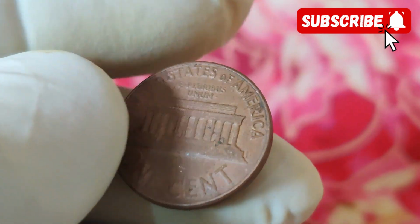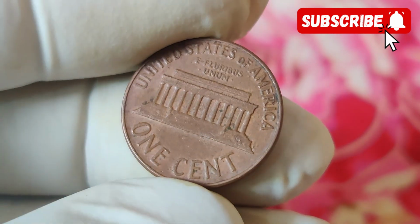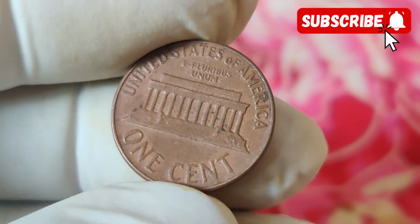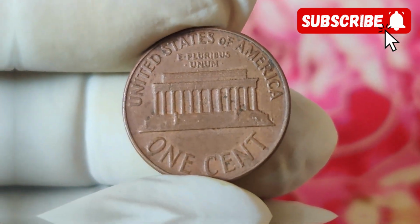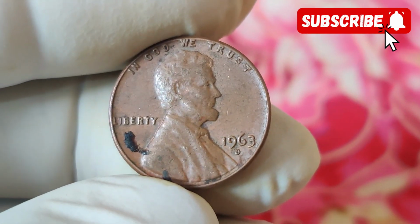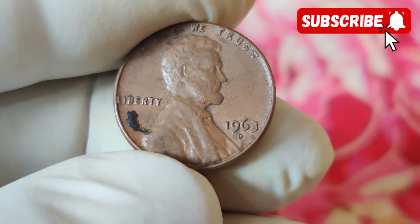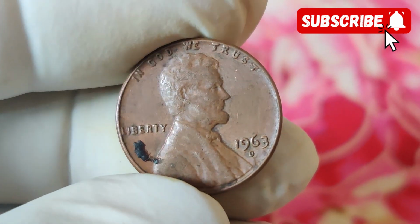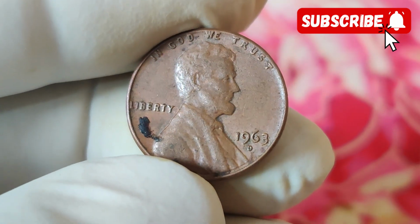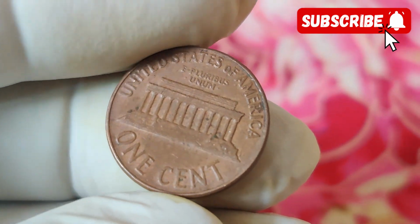At a glance, the 1963 penny looks just like the millions around it. Lincoln's head, the words "In God We Trust," "Liberty," the date 1963 and the D mint mark. On the reverse side, the Lincoln Memorial sits beneath the words United States of America and the Latin motto E Pluribus Unum. Simple, familiar, ubiquitous. But here's where things take a dramatic turn, because not all 1963 pennies were created equal.